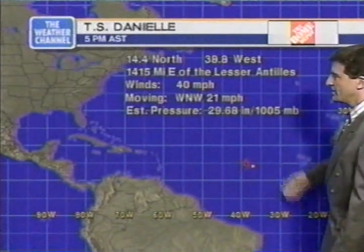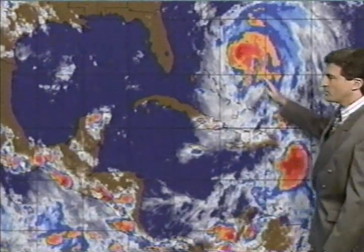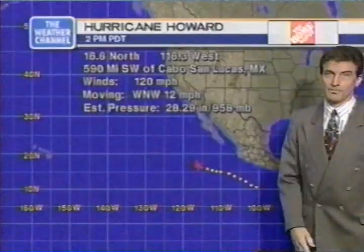Further out in the Atlantic, there's another tropical storm, that is Danielle, 40 mile per hour maximum sustained winds. And off the African coast, well, a quick look at nothing. In the Gulf of Mexico, we're showing all clear. Here's Bonnie, of course. There is another tropical disturbance here. As Bonnie heads north, this may become a player over the next several days in the Gulf of Mexico. We'll keep you posted on that.